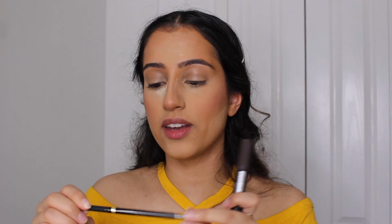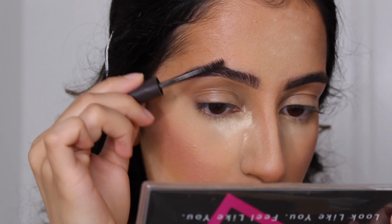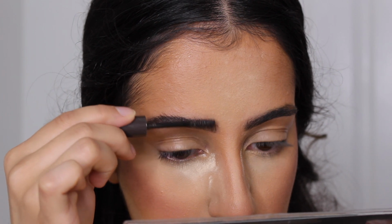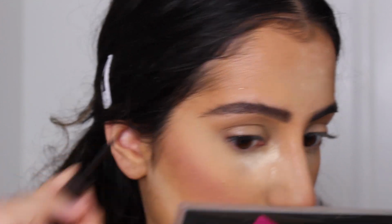Moving on to brows, we got the Brow Stylist Definer from L'Oreal in soft black and the Maybelline Brow Fast in 262 black brown. If anybody cared. I don't know. This is to get that model brow. I don't think that bushy eyebrow suits me personally, but I think when you have your eyebrows all brushed up, it gives you a very clean look.